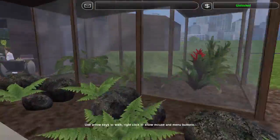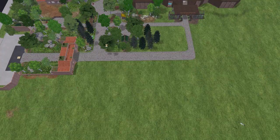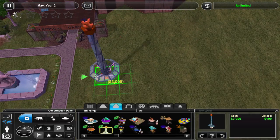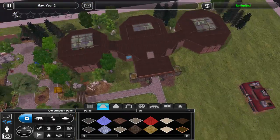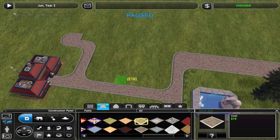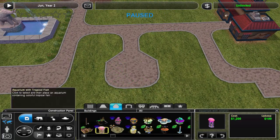And I really like this entrance where at the beginning you see all these plants displayed in that glass area. And after that I decided to put some of the guest facilities, restaurants, bathrooms and stuff like that, so they can be entertained.